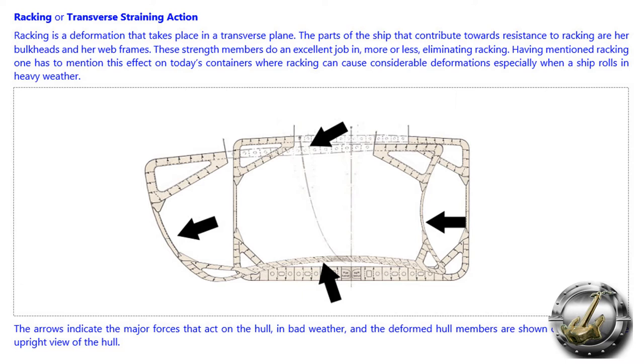Having mentioned racking, one has to mention this effect on today's containers, where racking can cause considerable deformations, especially when a ship rolls in heavy weather. The arrows indicate the major forces that act on the hull, in bad weather, and the deformed hull members are shown on the left of the upright view of the hull.